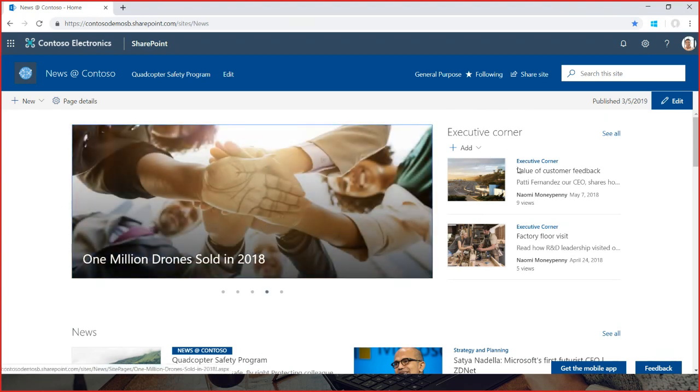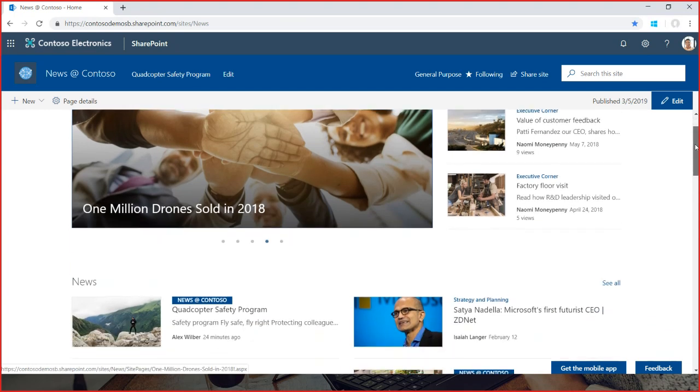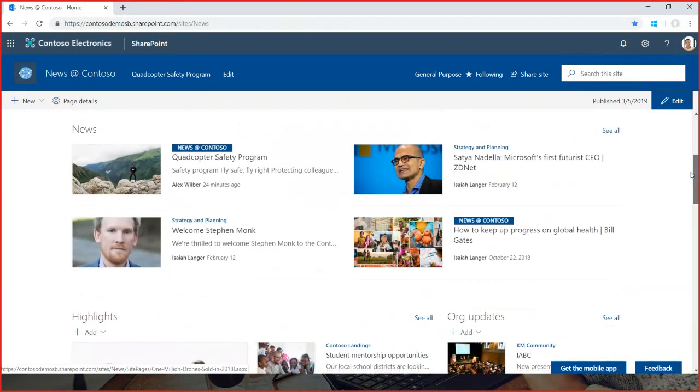The second is a little bit more dense view of news coming from my executive corner, which we saw earlier. This is the exact same news and blog capabilities that we were looking at on the executive corner. Going down a little bit further, there's a set of news here that's personalized for me. So this news is coming to me based on who I am, my audiences, the groups I belong to, where I work, the role I play, how long I've been in the business, and my work patterns.